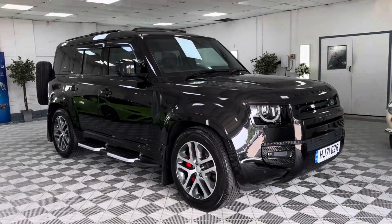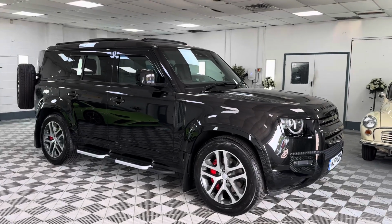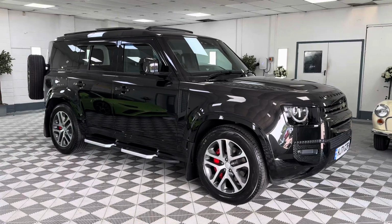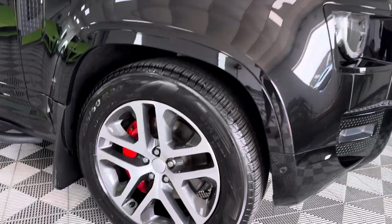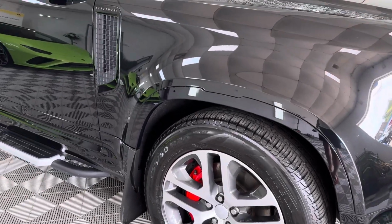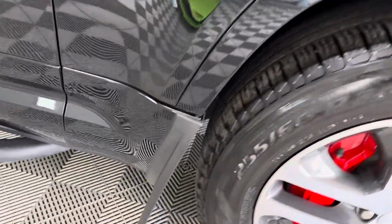Okay, so that's a handsome car. This is a 2021 Land Rover Defender, and this is the D300, so the bigger horsepower, and it's the HSE. Santorini black. Got the diamond cut alloy wheels. We've also got a spare set of wheels as well, if you want to keep a set for winter use or something like that. Nice to see it's got the mud flaps.